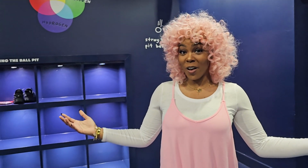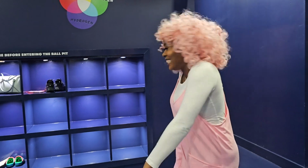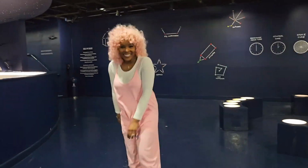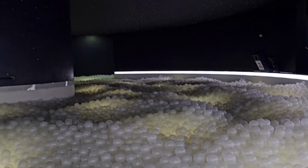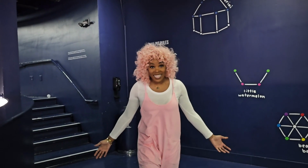Okay, now we've made it to the moon room. We have to take our shoes off and we're gonna go into the exciting ball pit. Okay guys, let's go.